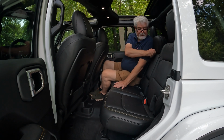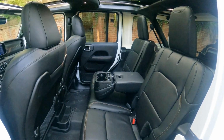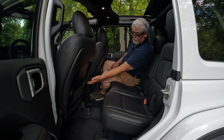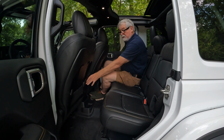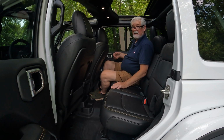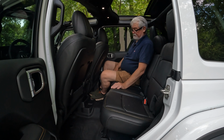Interestingly enough, it does have a fold down armrest with 2 cup holders here. Pretty nice for that. There are window control units right here for these rear windows. Very simple. The reason the window controls are in the middle and not on the doors, you know why? Because you can take the doors off, which is just what a Jeep's all about. You want to go topless in a Jeep. You want to go doorless in a Jeep. That's what Jeep's all about.